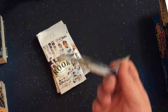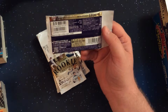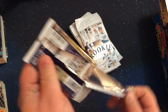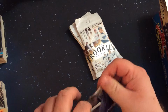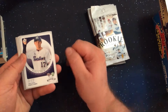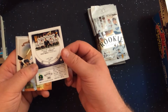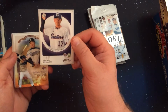I can't read Japanese, so I'm just scanning over the English portions of this to see if there's anything I can tell in the pack, but nothing stands out, so let's open the first pack and see what we find. Noboru Shimizu.